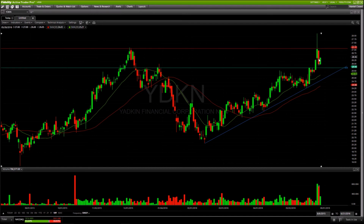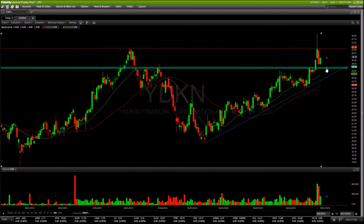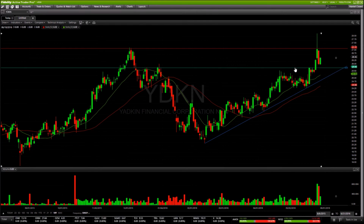It's pulled back since this large breakout and has managed to stay above 2580 support area, which was our major resistance breakout, as you would expect that to turn to support. So if we do continue back up towards 27, we want to see the break and close above that 27 area, and also confirm that that 27 area will turn to support on any pullback.